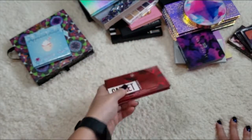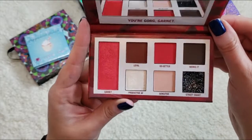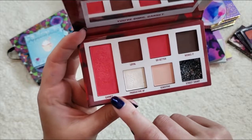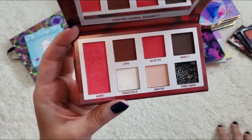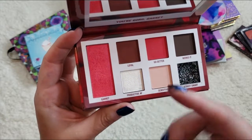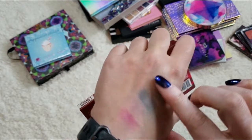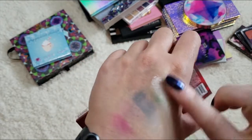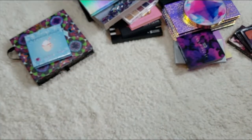All right, next we have the BH Garnet palette. This is the Birthstone palette from January, and I'm going to get rid of this because Garnet is really the only shade in this whole thing that I like anyway. I do like Productive AF. It's just a really pretty color, but it's white with a gold reflect shimmer in it. And it's not one that I would really keep. In this hypothetical situation, it's going.